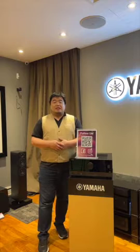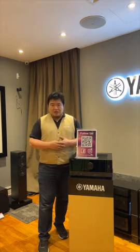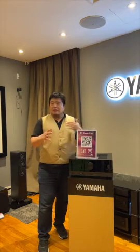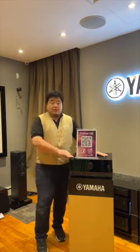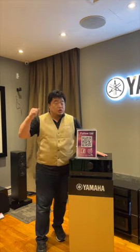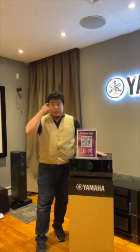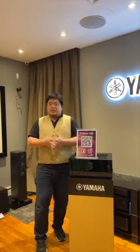What is MusicCast? MusicCast is Yamaha's multi-room streaming system. So it's not just for streaming or just for linking devices together. As you can see with our Yamaha AV receivers, even the non-AVENTAGE series like the V4 and the V6, you can use rear wireless speakers as well using MusicCast, right? But with MusicCast, it makes things so much easier.